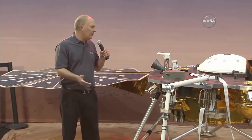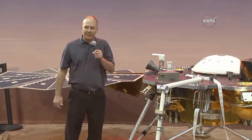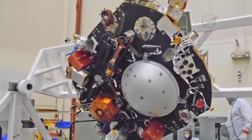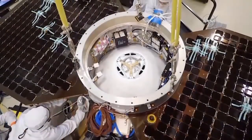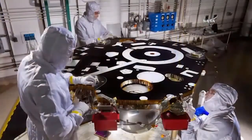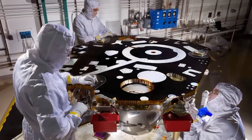The second phase that we get involved in is the integration and test. As the components come in, we have to assemble the flight system and test it so it's ready for the rigors of space. So if we could roll the integration video. All of this video was filmed in the Denver High Bay facilities. Here you see the lander early on in a hang-down mode. We're installing the components. This is the cruise stage, which gets us to the planet, not shown here on this stage.